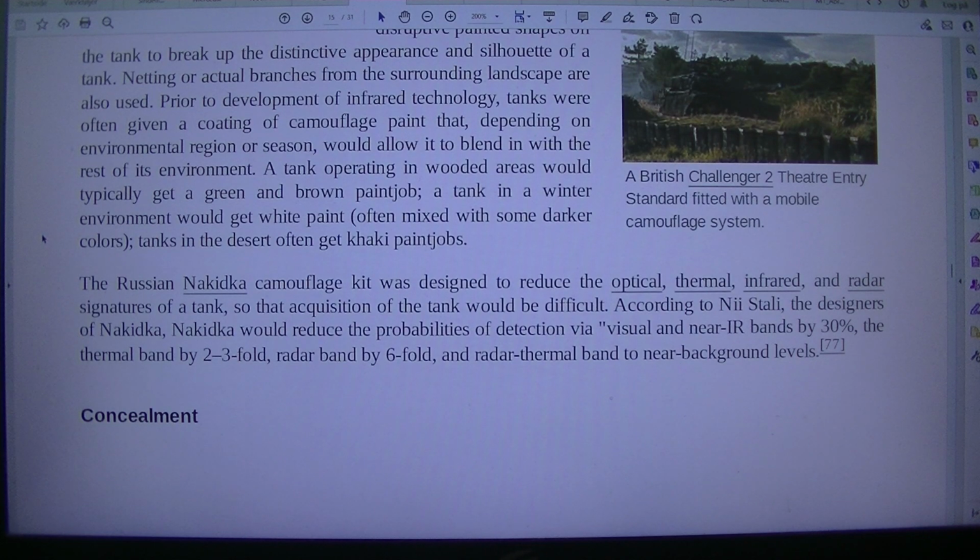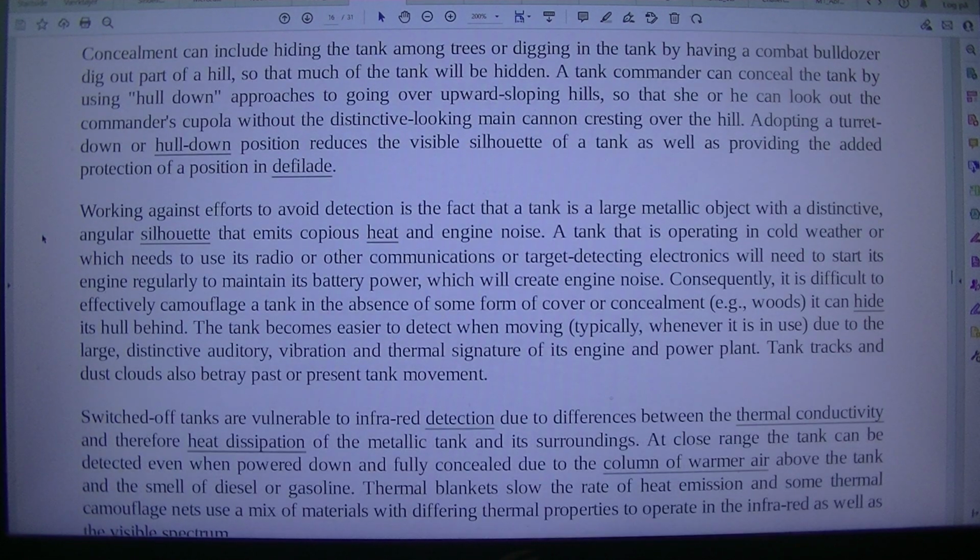Concealment. Concealment can include hiding the tank among trees or digging in the tank by having a combat bulldozer dig out part of a hill, so that much of the tank will be hidden. A tank commander can conceal the tank by using hull-down approaches to going over upward-sloping hills, so that she or he can look out the commander's cupola without the distinctive-looking main cannon cresting over the hill. Adopting a turret-down or hull-down position reduces the visible silhouette of a tank as well as providing the added protection of a position in defilade.